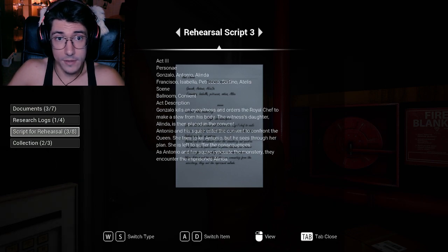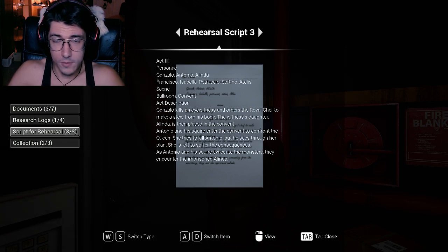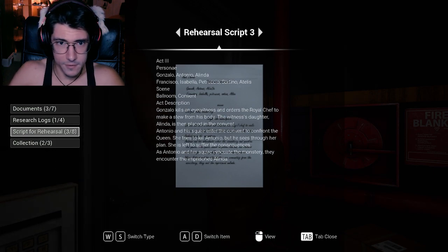Gonzalez, Antonio, Alida, Francisco, Isabella, Petruccio, Sortino, Attilis, scene. Ballroom convent, act. Description. Gonzalez kills an eyewitness and orders the royal chef to make a stew from his body. The witness's daughter, Alinda, is then placed in the convent. Antonio and his squire enter the convent to confront the queen. She tries to kill Antonio, but he sees through her plan. She is left to suffer the consequences as Antonio and his squire evacuate the monastery. They encounter the imprisoned Alida.